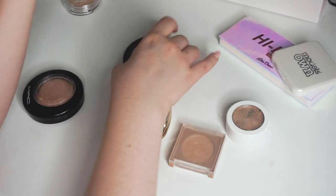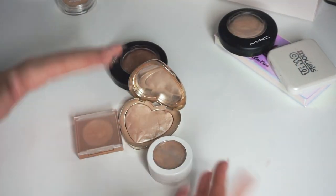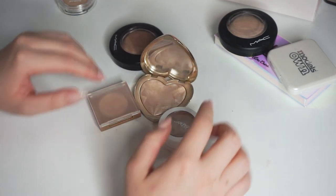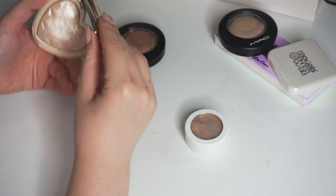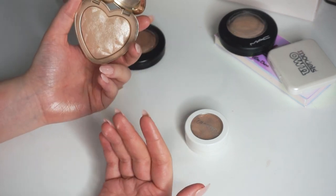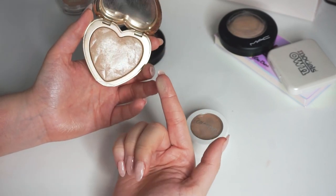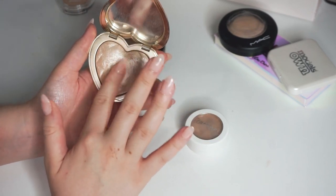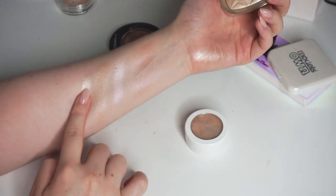I'll move MAC Light Skipade away because I love her. But these three highlighters are kind of the same. This is the Too Faced Love Light Prismatic Highlighter. And I just really like this. I can't really tell you why, because I don't know if it's much different to some of my other highlighters. It's not as creamy as some of the other ones, but it is still really pretty. It's got that vanilla strobey kind of vibe.